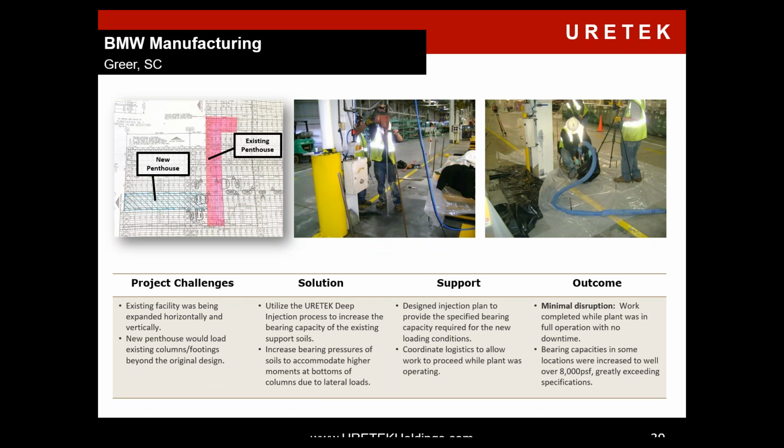We're often able to help when existing spaces are being repurposed. Here we increased bearing capacity for increased column loads where a new mezzanine level or penthouse was being added. It prevented the customer from having to saw cut and remove slab to install new footings or deep foundation systems.